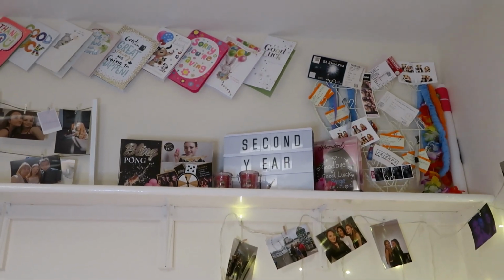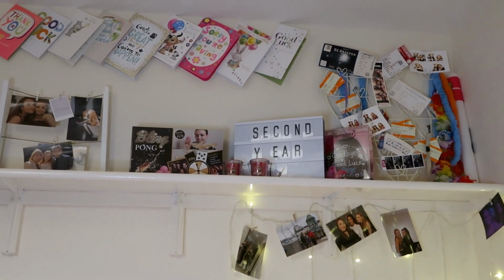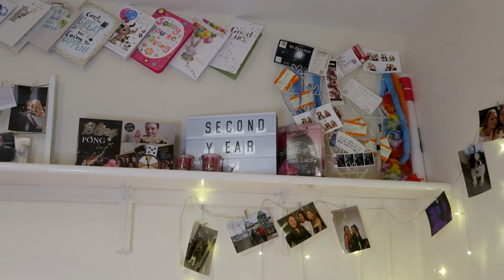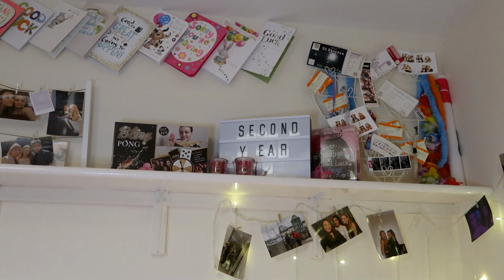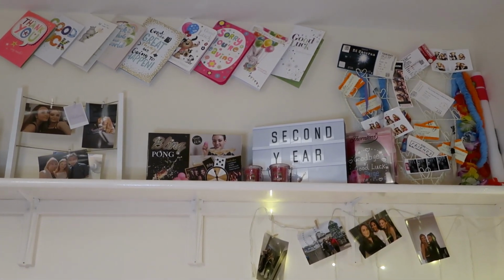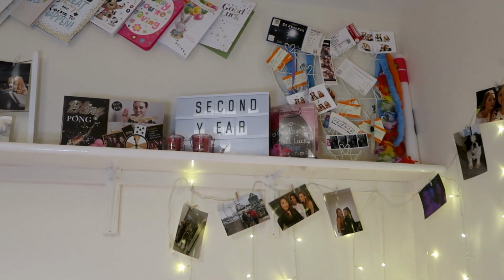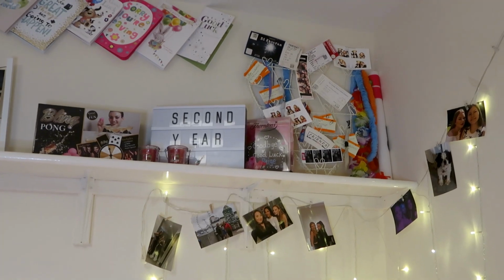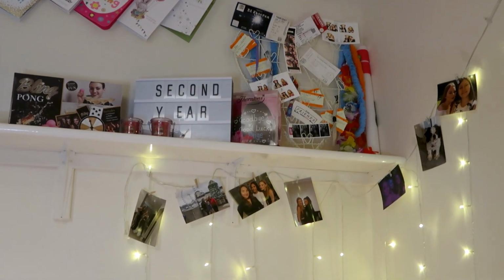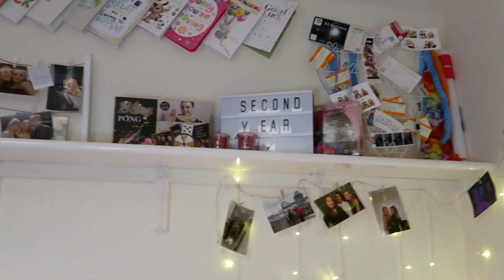I've also got this shelf above my bed that when I moved into my room I didn't actually know what to do with, so I thought I'll just put a load of memorabilia up there that will remind me more of home. So I've got some good luck cards up there, some more photos, some candles, a light box, and then just this frame with loads of concert tickets and photo booth tickets and train tickets from places I've been. I just thought it was really homely.